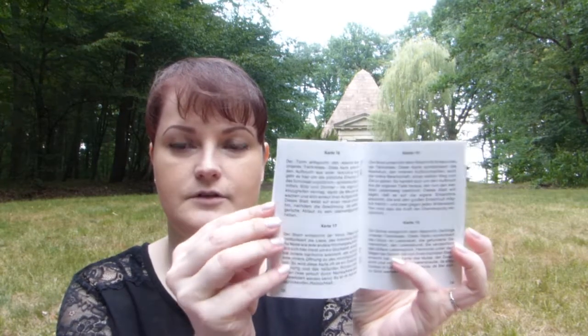And so it comes with this little white book that has like 36 pages, and the sun is really bright. There you can see. It's only in German. And this deck is a bit different. Astrology is the theme of this deck, and it does not follow the Golden Dawn system of astrology.